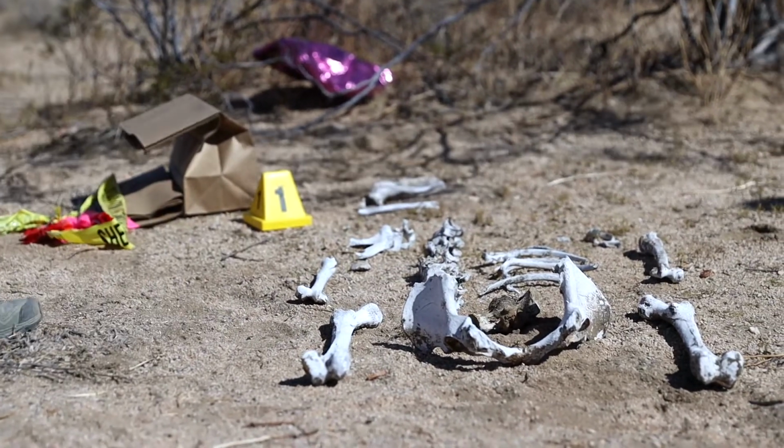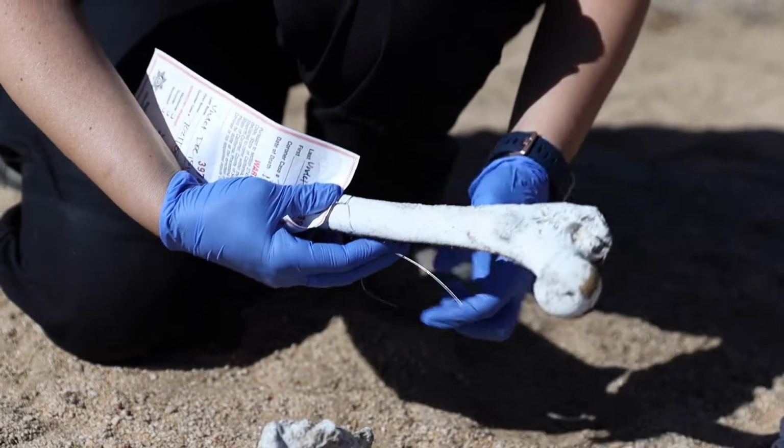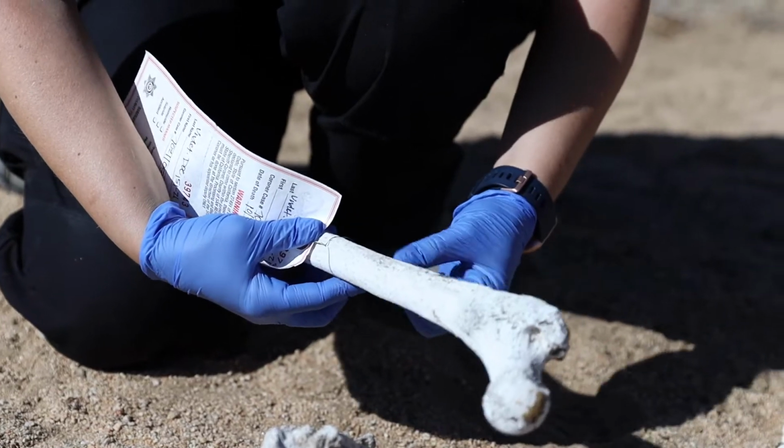That's as good as it's gonna get. Is it somebody who wandered away? Was it someone who was possibly murdered and then dumped in the desert? Is it that lost hiker that you've been looking for the past few years? You carry that with you, so there's a little bit of an emotional burden with that.